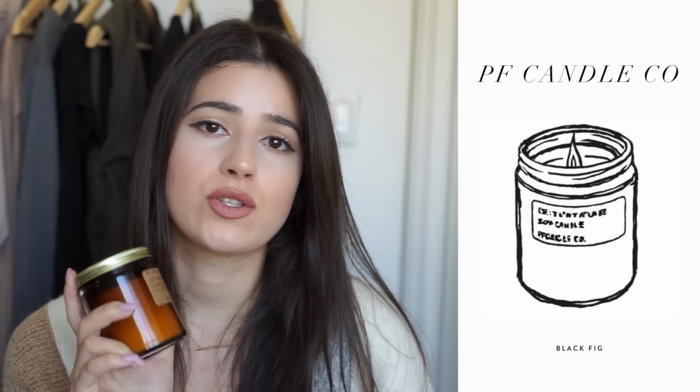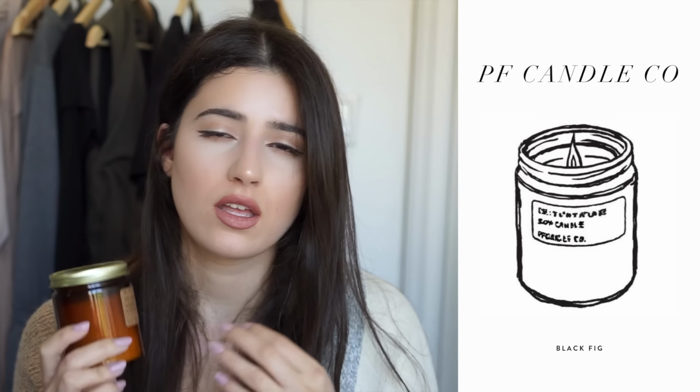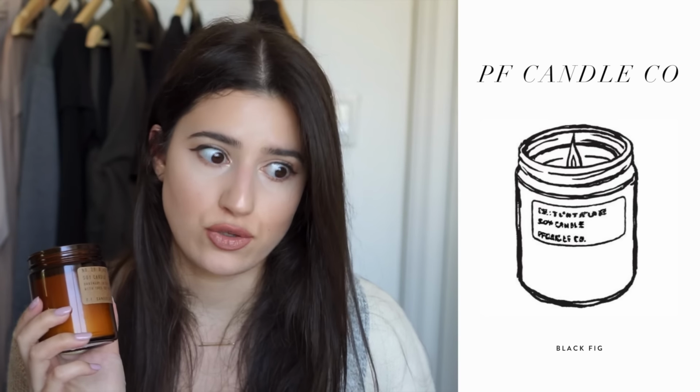Next is a candle, and I've mentioned this brand of candle before. It is my favorite candle brand. It is PF Candle Co. I am obsessed with these candles, and they are going to launch a new fragrance on January 31st. Not only is their packaging so beautiful, but their candles are actually potent. And they do last me a long time, and when I do burn them, I burn them for a long time. It's called Black Fig. It is my new favorite. I cannot get enough of it. When I run out of this, I'm gonna buy like 3 more.